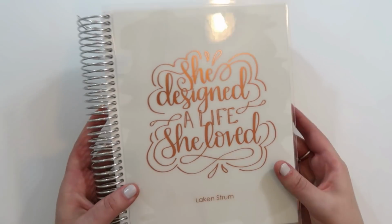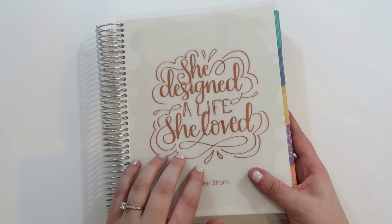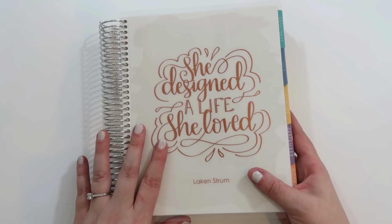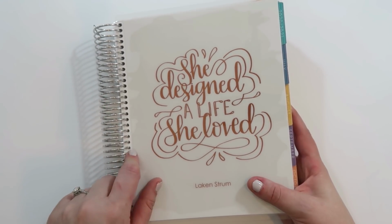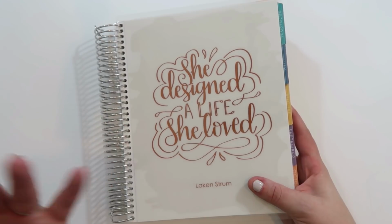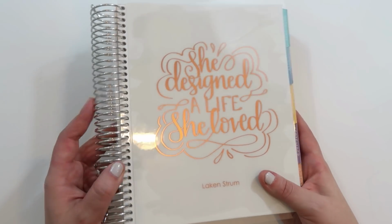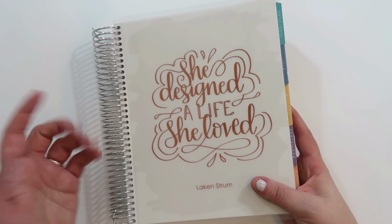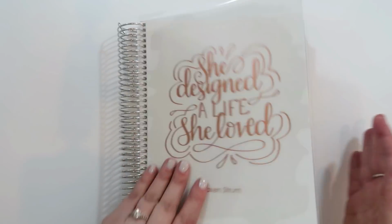Quickly before I start flipping through it, let me give you some details. This is the 7x9 size, but you can also get this Deluxe Monthly Planner in an 8.5x11 size for a slight upcharge. The base price of this product is $40 with a couple of add-ons that I'll talk about, like the size is an additional cost if you want to upgrade to the 8.5x11, or if you want to change the coil options, just like the Life Planner if you want to upgrade to one of the gold, rose gold, or black coils. So let's start flipping through.